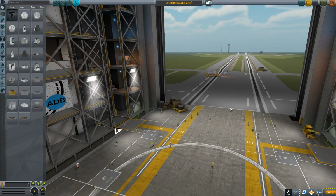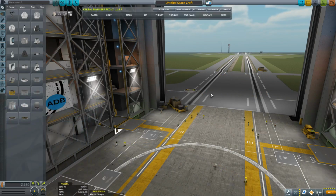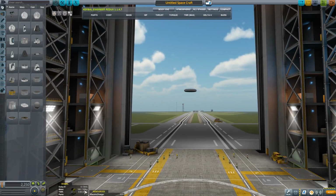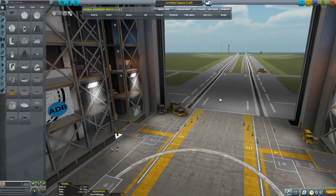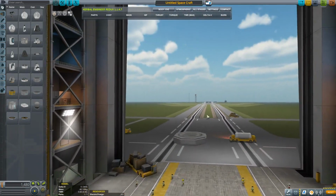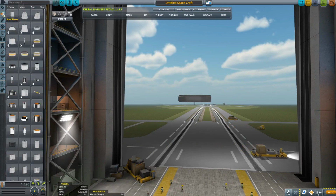Let's just build something and see if it will go. Now, 330 is not a lot, so this thing has to be quite small. Let's put a remote guidance unit on. That's already 100 kilos. Oof, no. We'll use the Probodobodyne, the small one. That's 40 kilos. Now, what on earth could I use for this?